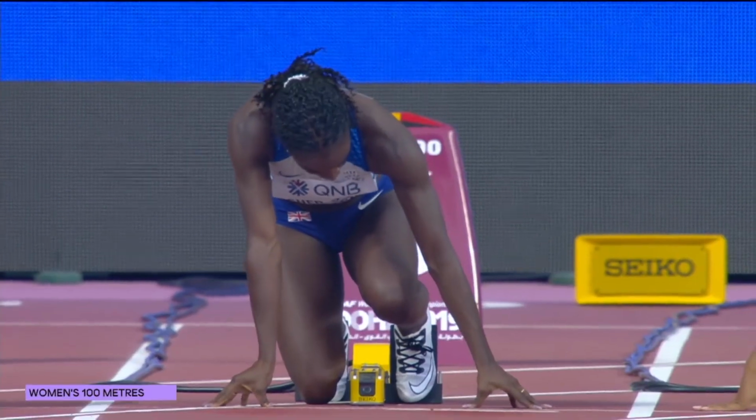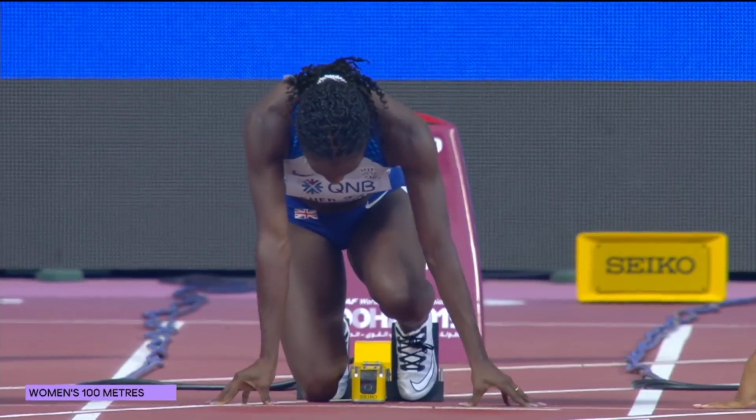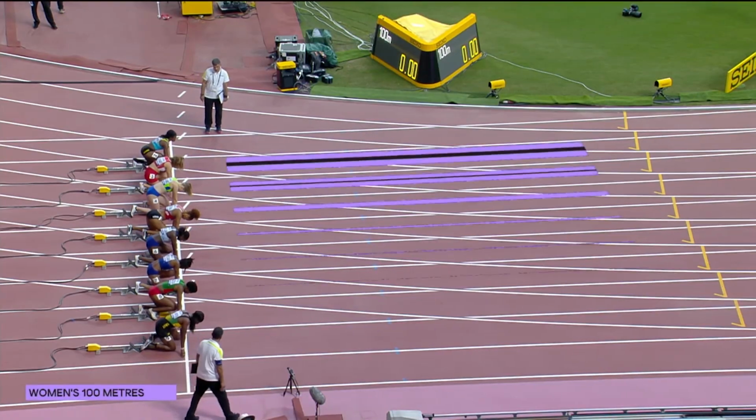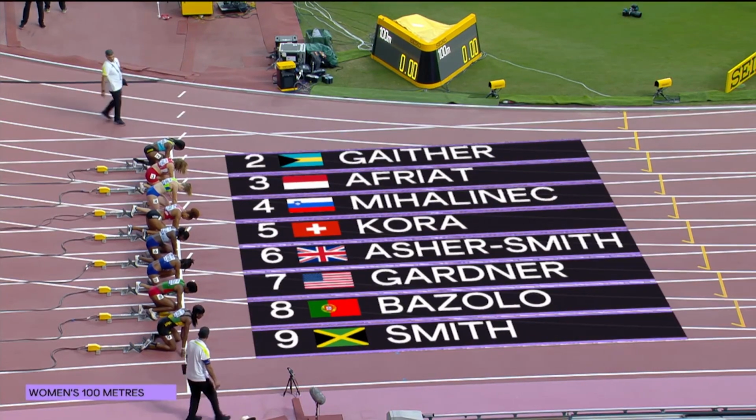Dina Asher-Smith, one of the season's outstanding performers. English Gardner coming back to something like her best form, which is 10.74. But Fraser-Pryce and Elaine Thompson, the two quickest women in the world this year, are already through to the semis. Now it's the Briton's turn in lane 6 to see if she can join them.